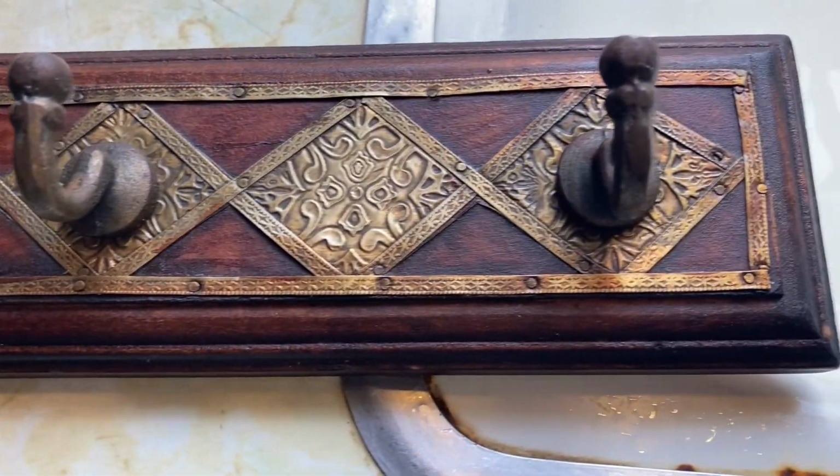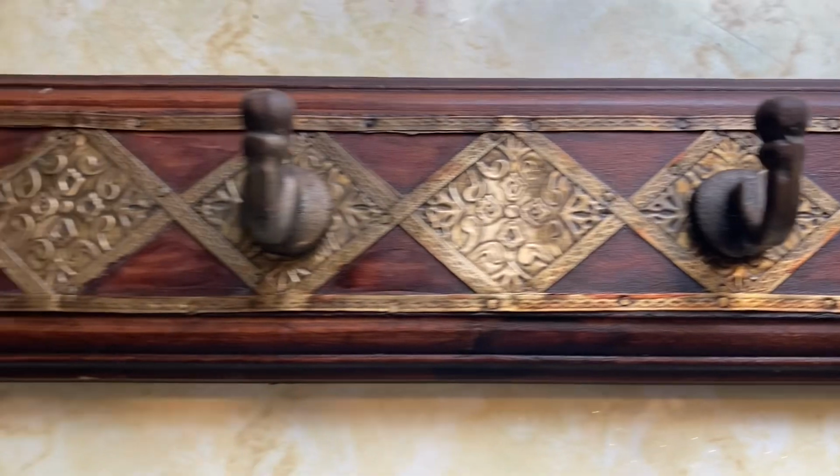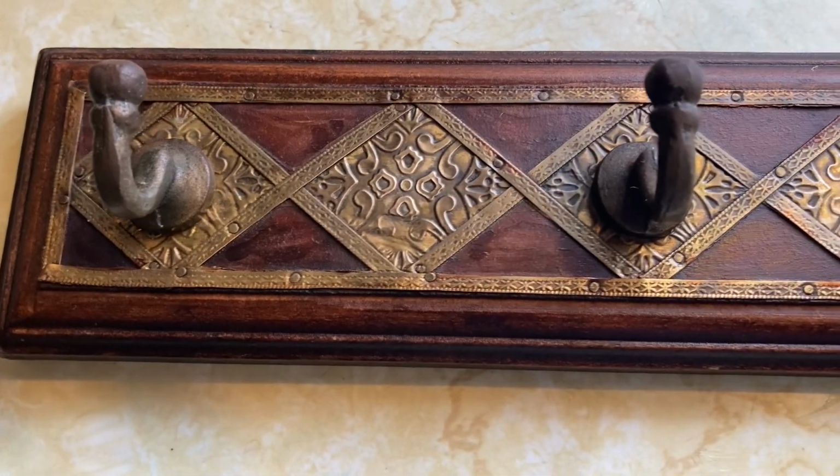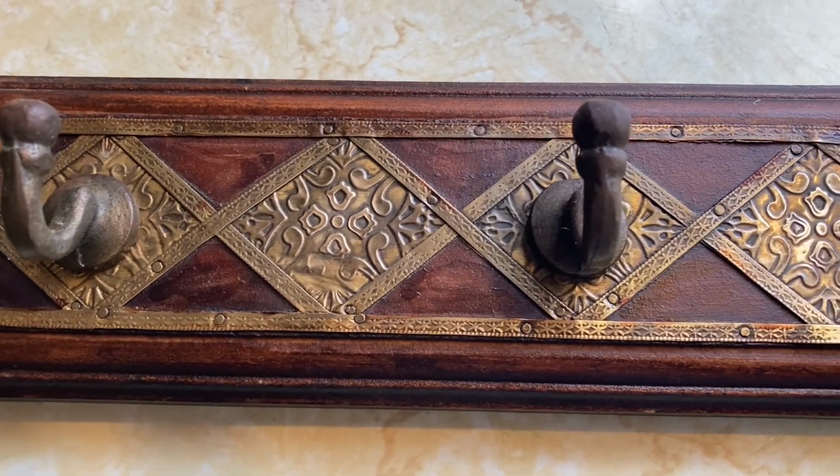I love before and afters. So yeah, those are good cleaning things. And you can smell the dirt coming off too, so that's clean. Yay!